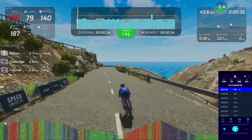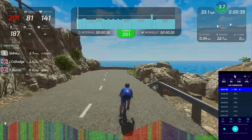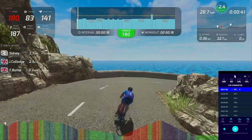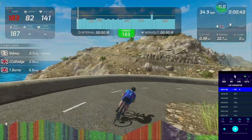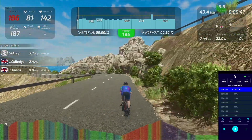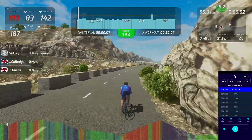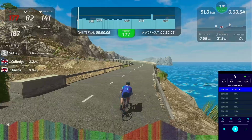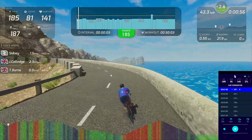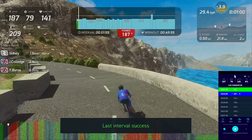And you've got your workout intervals at the top of the screen with a countdown on that interval, top left. You've got your target power in green, my power in green telling me I'm at my target power or close to it, and the workout time just below that. You'll hear some clicks as it counts down and it moves on to the next interval.